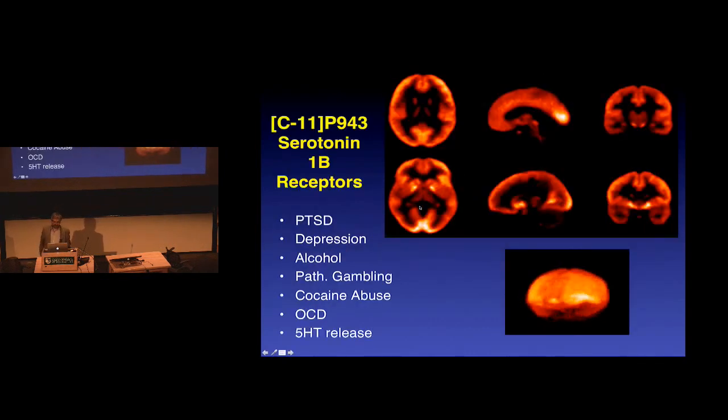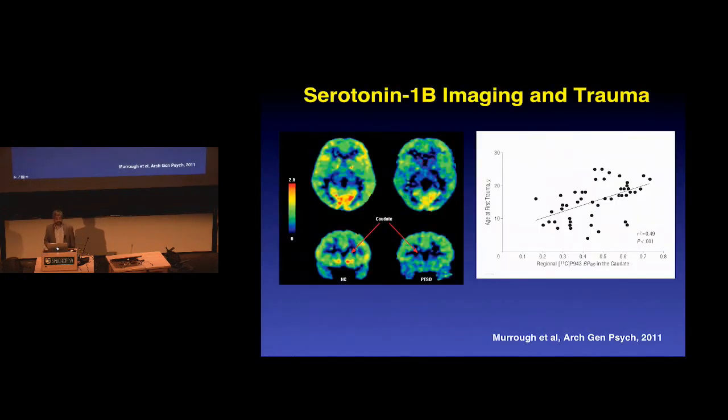A different one, here's a serotonin ligand. There are lots of different serotonin targets. This is the serotonin 1B. We've been able to study that in a wide variety of syndromes. It has some interesting distribution in the occipital lobe and in this area, which is called the globus pallidus. We found some interesting correlations of that in disease.